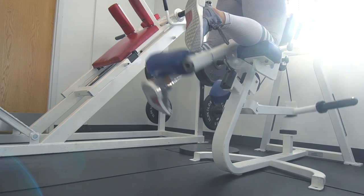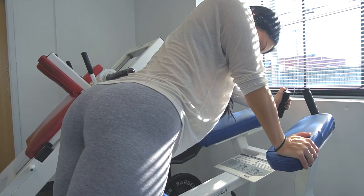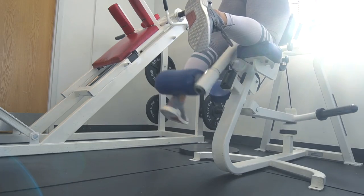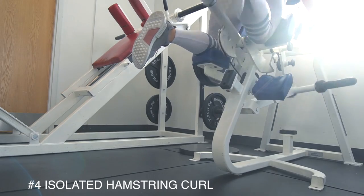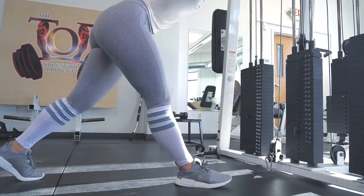Another one of my favorite glute hamstring exercises is this isolated hamstring curl machine, so you can really focus on squeezing. I don't even have any weight on this, but I just focus on that mind-muscle connection for the most part. I really focus on squeezing, not letting any of the tension go from my glutes or hamstrings during the movement and not releasing tension at the bottom. So those were my favorite glute exercises. I think there were 4 of those there.